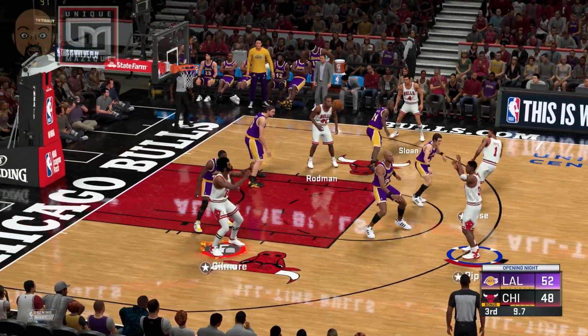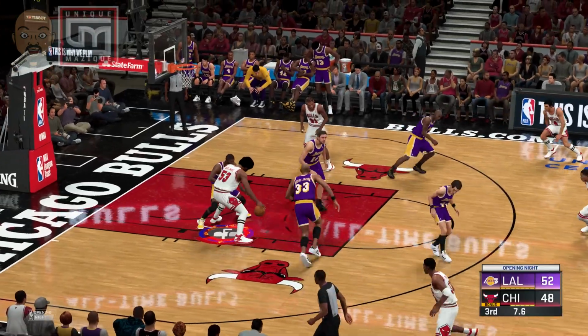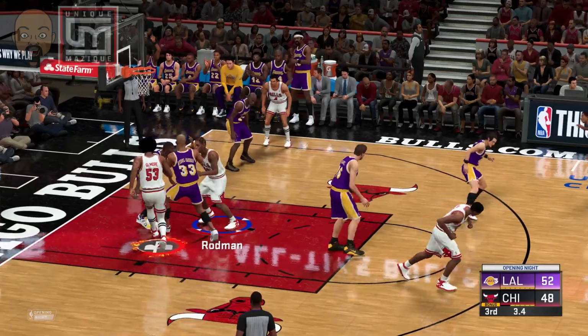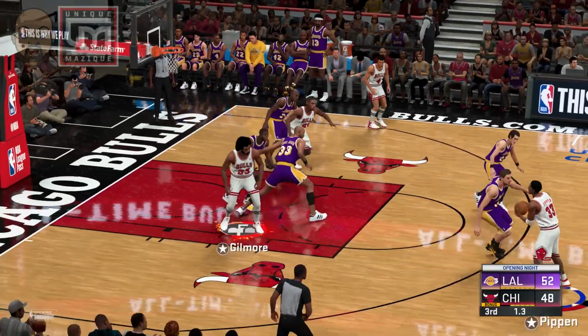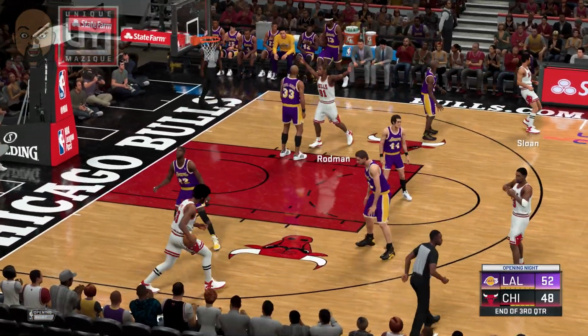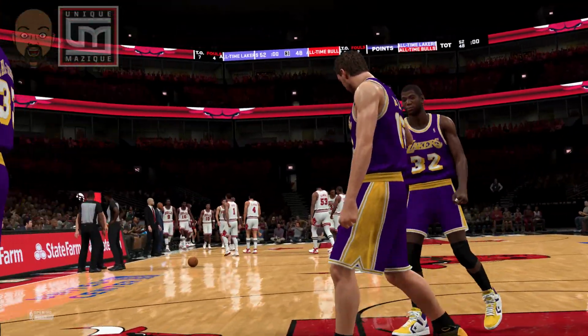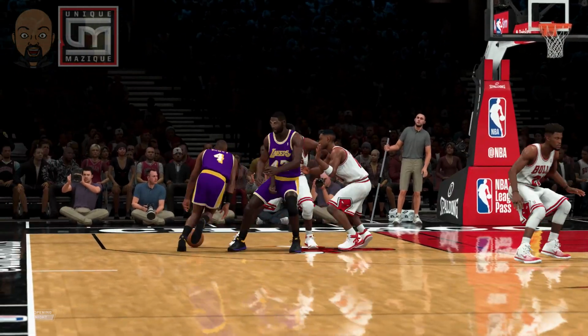Rose passes to Pippen. Here's Gilmore. Oh, and he plucks it off the glass. Wow. And that's it for the third quarter. Both teams scoring well as we head to the fourth. Lakers on top. They're up by 4.